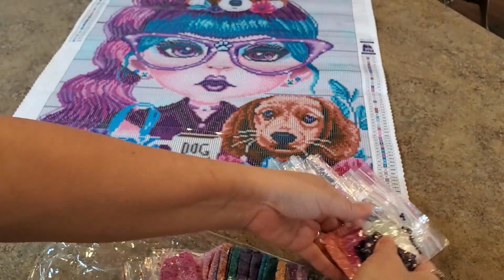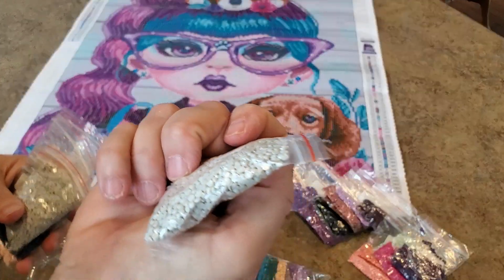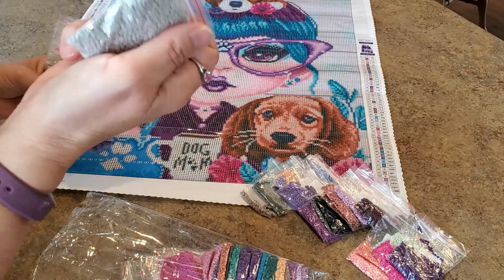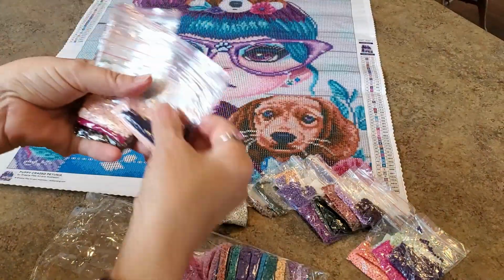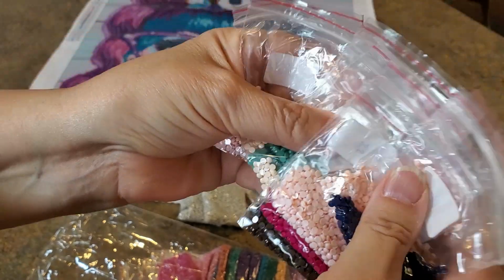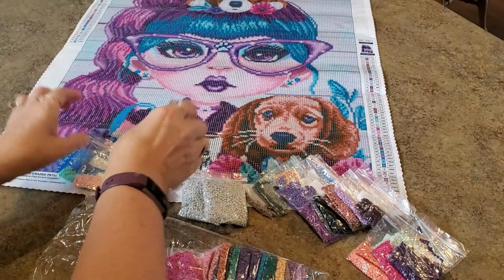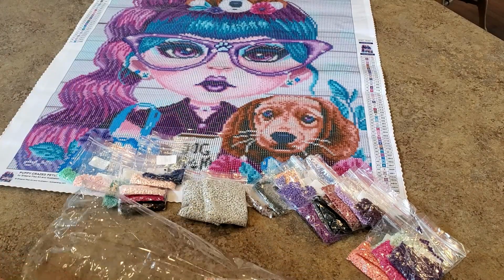Purple, pink. Here's gray. My guess is this is the background. Let me see. 20 is the X. Yep, this is the main background, that gray right there. So that'll be the background. Pinks. Look at that pink. Oh, look at this pretty green. Look at, oh my gosh, look at all those greens. Gorgeous. All right, now we're getting to some really, really pretty stuff here.